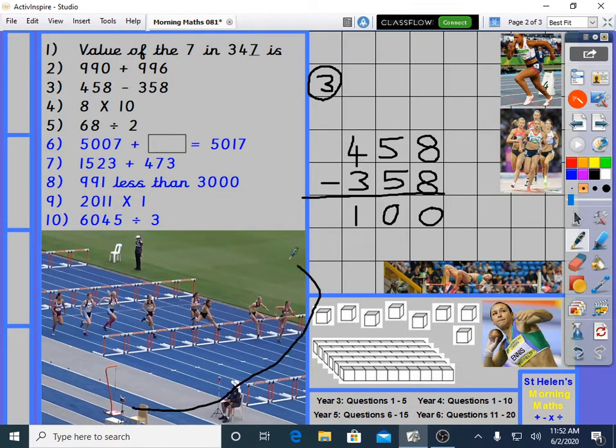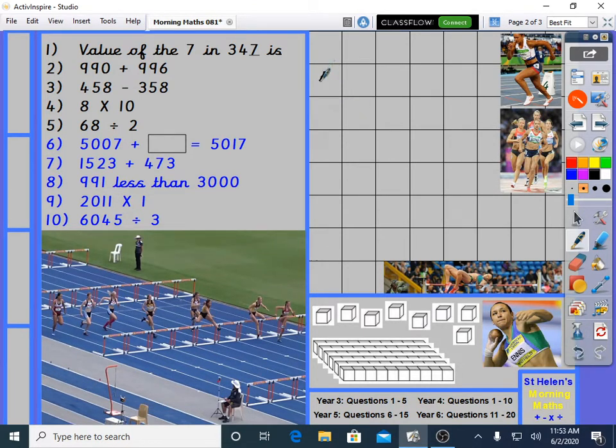It's the first of Jessica Ennis's events. This one here, the 100 meters hurdles. You have to jump over 10 hurdles while you're doing your 100 meter race. Okay? Let's move on to question 4.